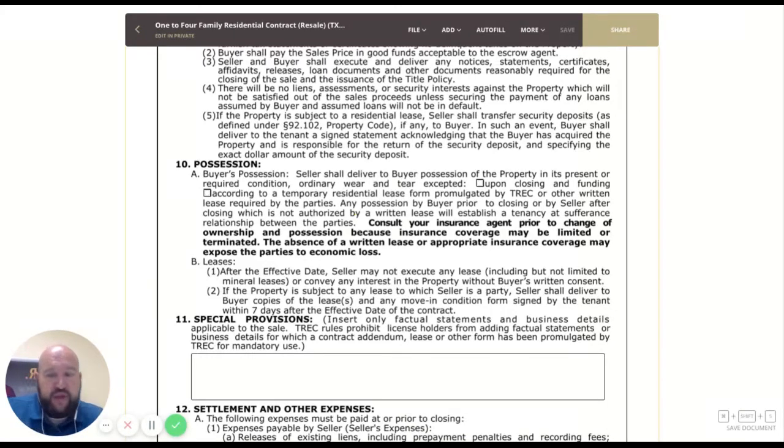So make sure if you're doing a temporary residential lease, the insurance company is aware and you are covered for those situations. Because if the buyer owns the home, the seller's in there as a tenant, and something goes wrong, you don't have landlord coverage or something to that effect, you may not be covered. So be very careful.